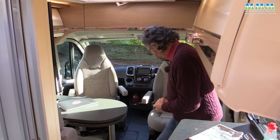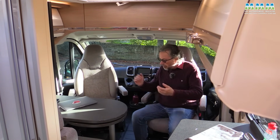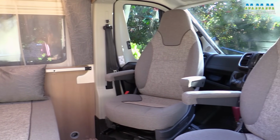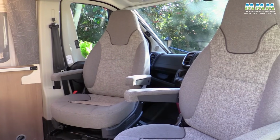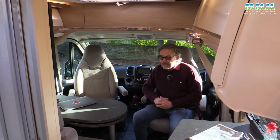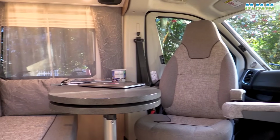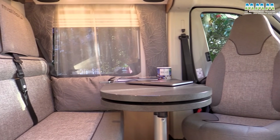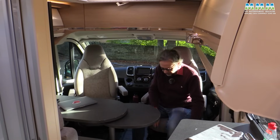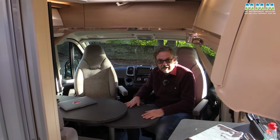So that's another plus. As usual with the Fiat, both cab seats swivel very easily, and they're both height adjustable and both have a pair of armrests. Now this is very much a 2-person van. Yeah, you can have the pop top and go for a 4-berth, but it's probably better as a 2-berth. But if you invite friends in, it's good to note that you still have the swivel extension on your table, and then if you're sitting here, it's easy to reach your dinner.